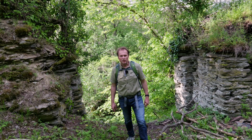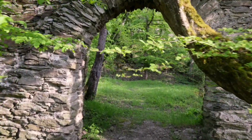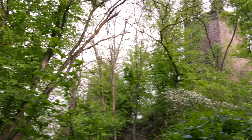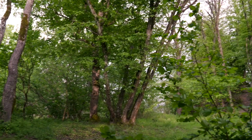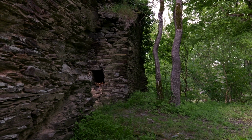We've made it up to the outer bailey. I was just stepping across the imaginary drawbridge. Right now there's just a void leading to that massive bridge pillar. And in front of me is a lovely arch which would bring us into the main courtyard. Behind me rises the massive old keep.